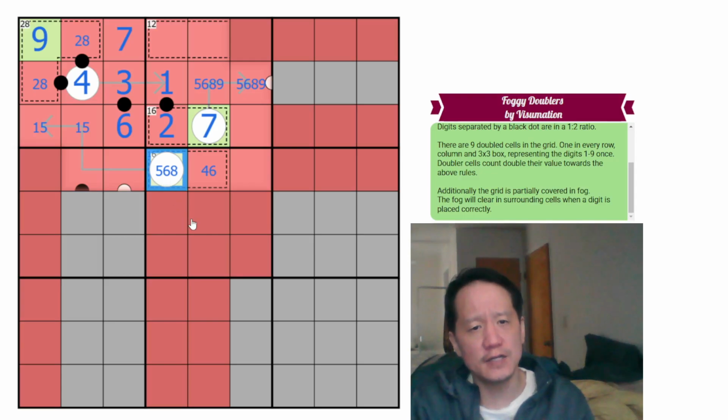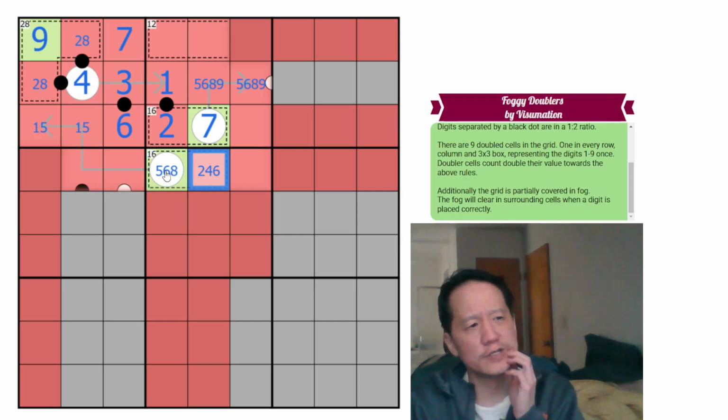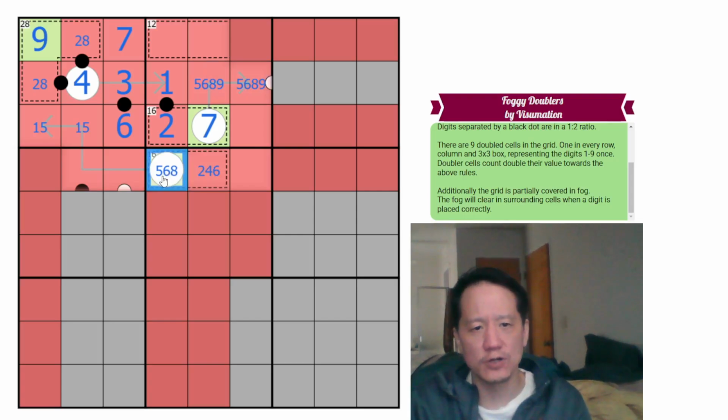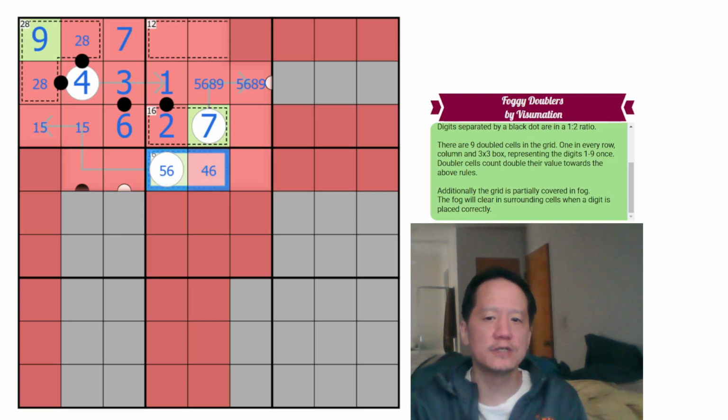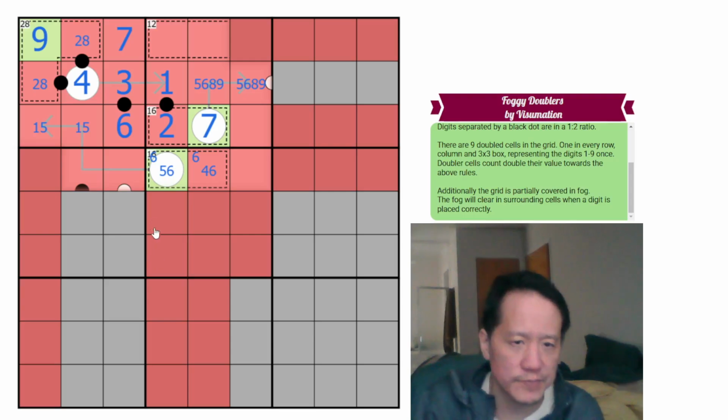If this is 8 doubled, then this has to be 2, because this would add up. No, that doesn't work. 8 doesn't work, so this has to be 5 and 6. 5 doubled with 6. So that's 16 added together. 6 doubled, which is 12 plus 4. So either way, the 6 has to be one of these two cells.